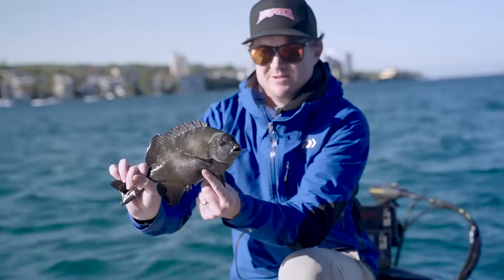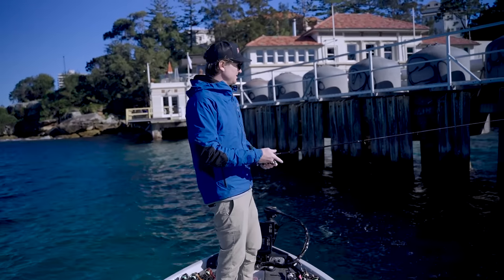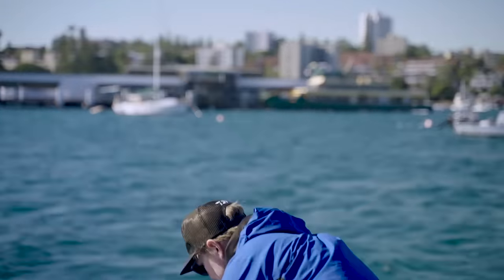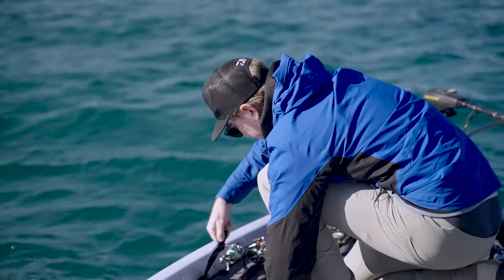Fought hard, not your normal catch. All right, probably the last wash we'll get to fish, towards the start of Middle Harbour.